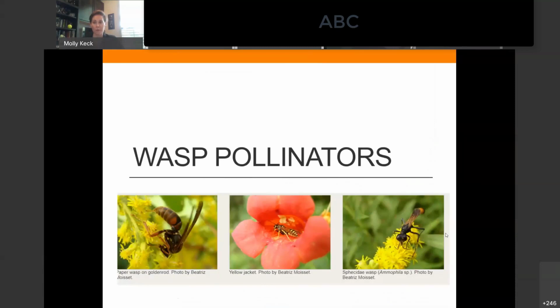Beyond bees in general, there's other insects that are pollinators, and wasps are certainly one of those. Wasps are just kind of cool because they're accidental pollinators. They go after the pollen and then accidentally get it on their body and move it from flower to flower, much like pretty much all insects do. Especially this time of year, the paper wasps and the other wasps are trying to build up their nests, they need a lot of pollen, and so they're getting that free and easy food.